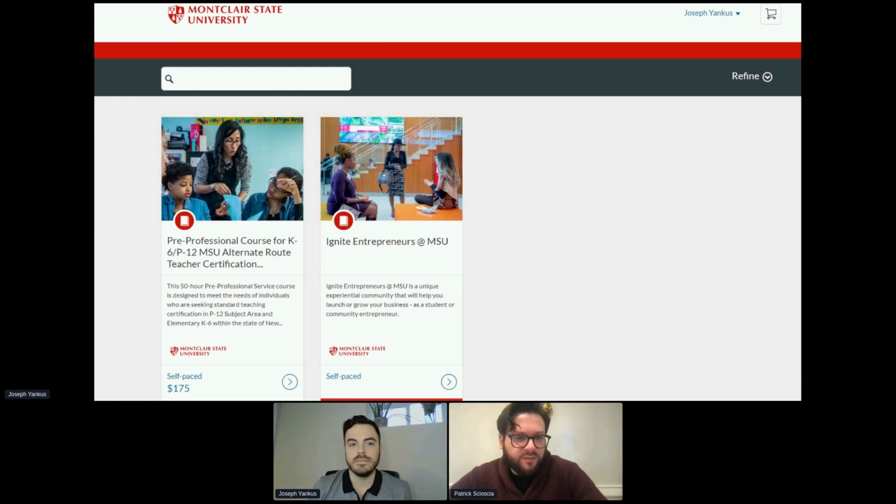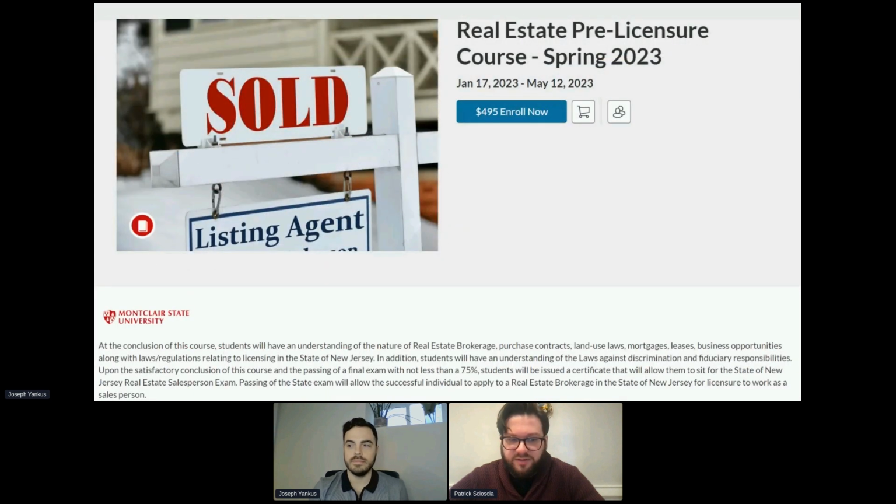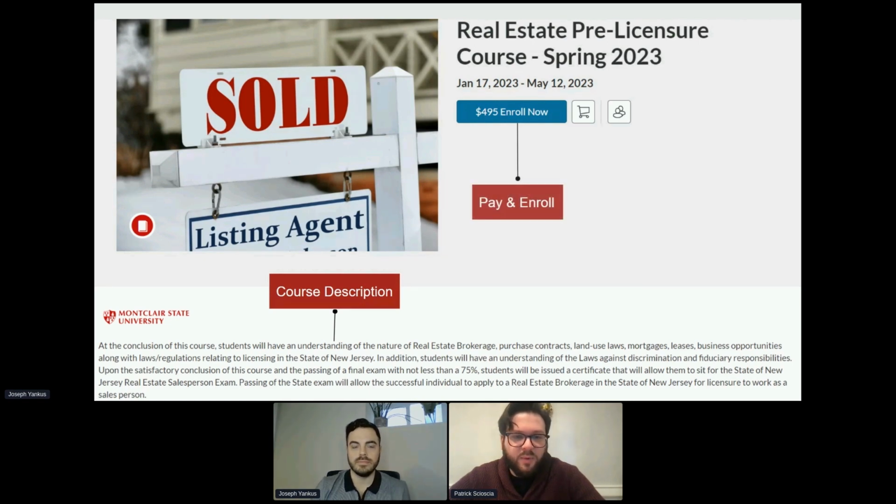Okay, so this is really the stack and flow of Catalog. So this is our public-facing Catalog. We have more courses than this, but a student would be able to come here, find a predictably self-paced course. Maybe they would be given a private link if it was a cohort-driven course. They'd be able to click on these course cards where they would see a course description to learn a little bit about the course. And if they decide they want to take this course, they could enroll. So they would handle payment and enrollment right from here.